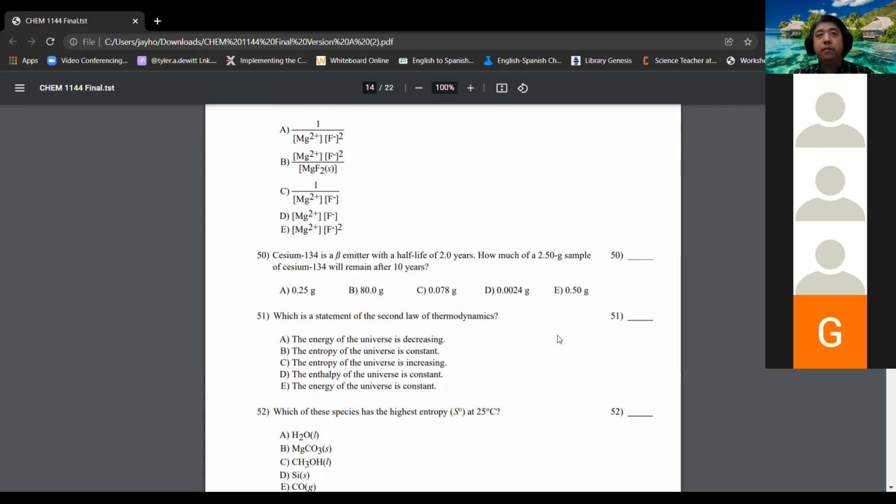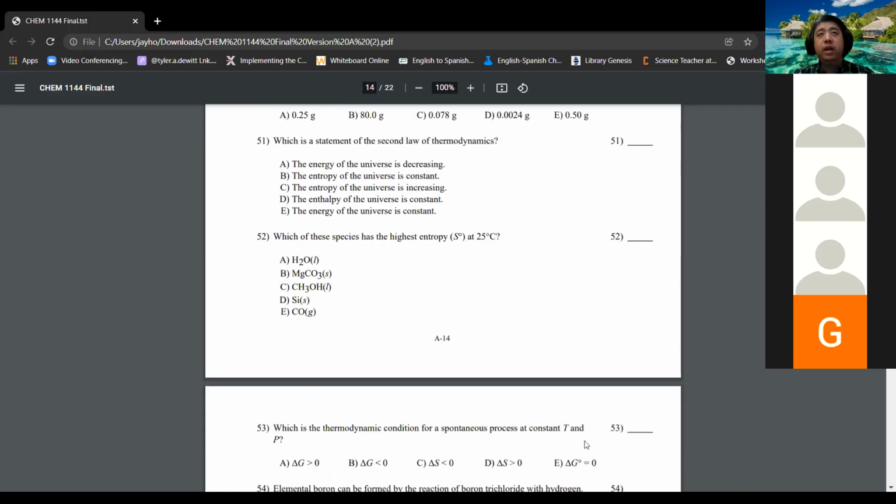Okay, no one had a question about 51. 52, highest entropy, 25 degrees Celsius. The answer is gases. Entropy means disorder. Gases are hard to contain. They go everywhere. They fill up space. They travel everywhere. If you were to release the same amount of each of these into an area, you would not be able to contain CO2. It would just be gone. It would just be up in the environment, spread out. Everything else, you can still contain it inside of a container, inside a certain amount of space.